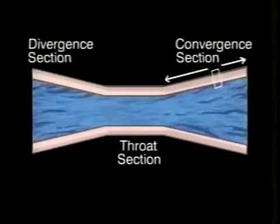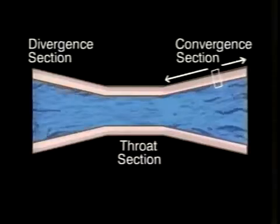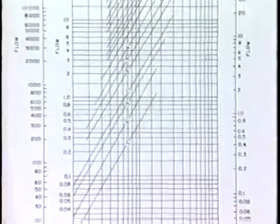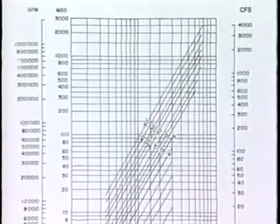Make sure these measurements are taken at the right places. Take the measurement upstream from the throat at a distance 2/3 the length of the convergence wall. This should also be where the plant's liquid level measuring device is located. You can determine the appropriate flow rate from an equation, standard curve, or a table like this one. The typical flow equation needs to be adjusted if the flow is submerged.